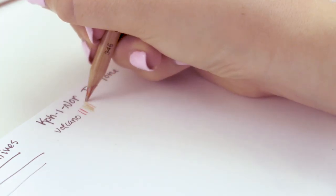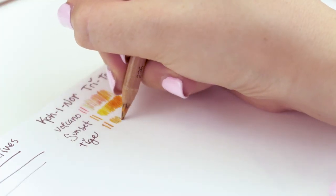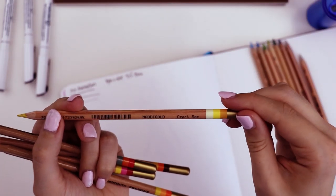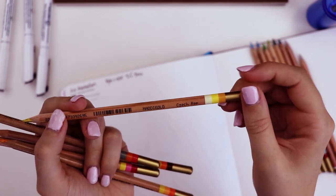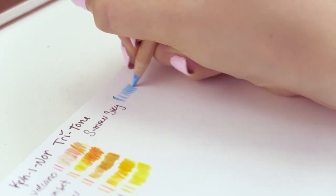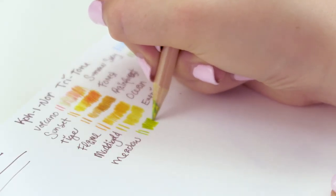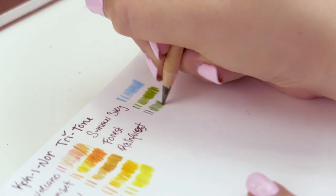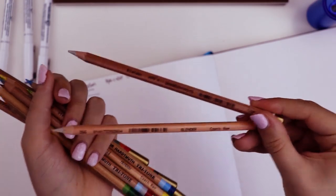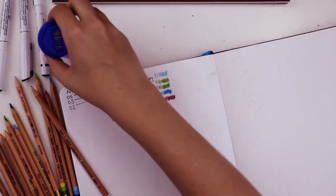This one is Volcano, Sunset, Tiger, Flame, Marigold. Marigold? How come when I say that it sounds like I have an accent? Marigold. Marigold. I wonder if that's a typo. Summer Sky, Ocean, Meadow, Rainforest, what's this one? Evening Storm, and then the two colorless blenders. Those actually work a lot cooler than I remember the other one that I've tested worked.